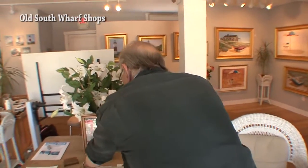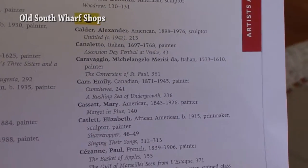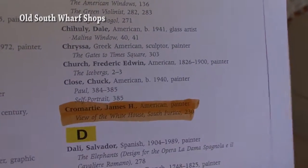But what I'm excited about, in 2015, just recently, a board of historians came out with an A to Z of the most influential artists of the last 500 years. And the great thing about living in 2015 is you can go on the internet and Google me and see that that's true. But I happen to have a printout right here. It's called Artists and Their Works. I'm under C, Cromartie. By the way, Cromartie is C-R-O-M-A-R-T-I-E. Under C, you will find Michelangelo, Calder, Chagall, Cézanne, and right down here, little old southern boy, Jamie Cromartie.